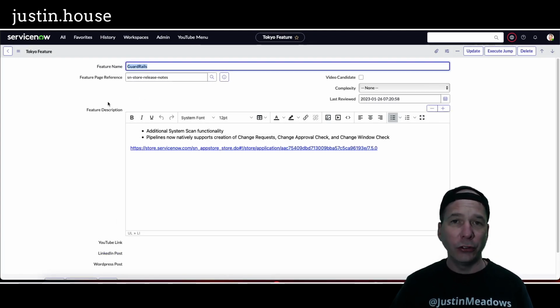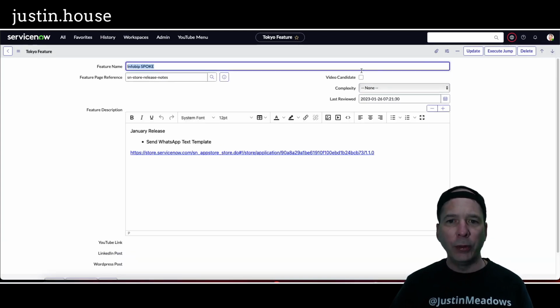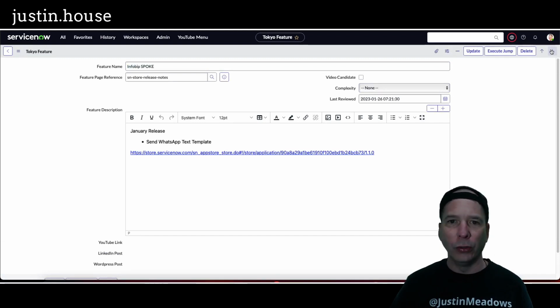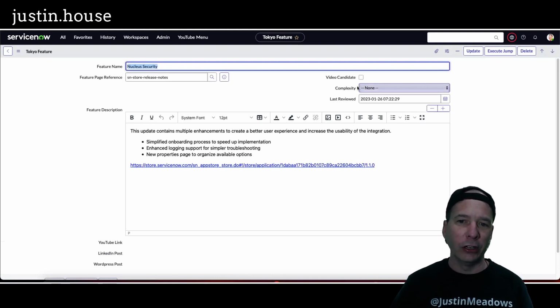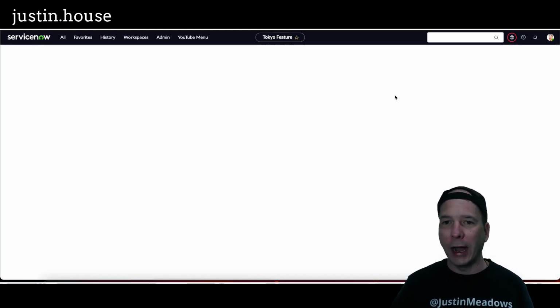Guardrails added additional system scan functionality, and Pipelines now natively supports creation of change request, change approval check, and change window check. InfoBip Spoke, January release, send WhatsApp text template. Thank you, InfoBip. Nucleus Security contains multiple enhancements to create a better user experience and increase the usability of the integration. Simplified onboarding process to speed up implementation. Enhanced logging support for simpler troubleshooting. And new properties page to organize available options.